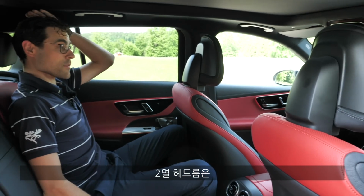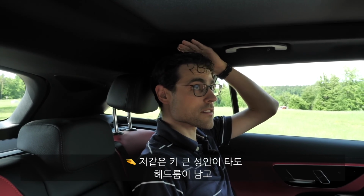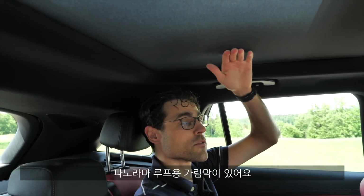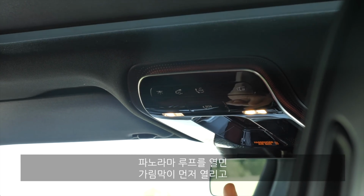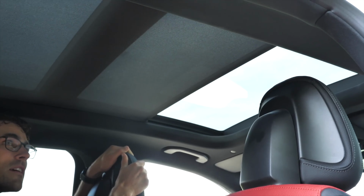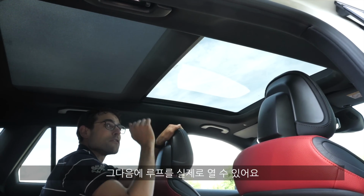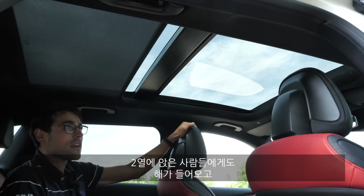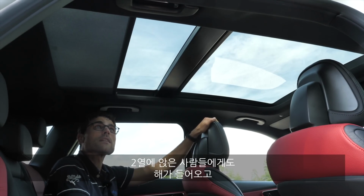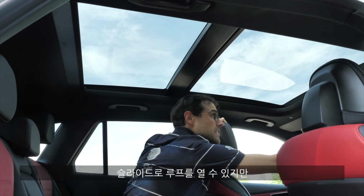But here, talking about heads in the rear, also some headroom left, even for tall adults. And here at the moment we have the shade for the panoramic view. This is a proper panoramic roof here, by the way, so you can first remove that shade, and after that you can open the whole thing, so it's not just a fixed one. And especially everyone in the rear does profit from that. So now we have a little bit more light, and let's open the thing also with sliders there in the front.